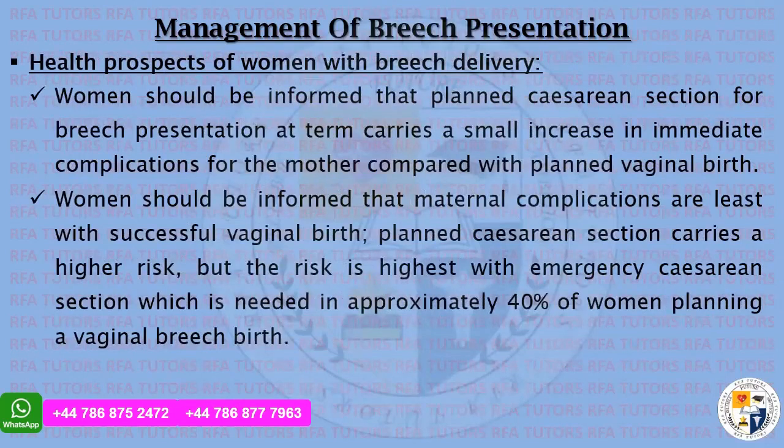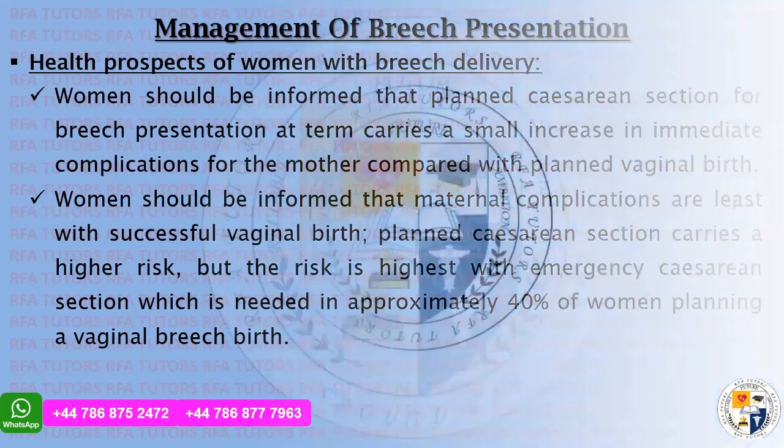Women should be informed that planned cesarean section for breech presentation at term carries a small increase in immediate complications for the mother compared with planned vaginal birth. They should be informed that maternal complications are least with successful vaginal birth. Planned cesarean section carries a higher risk, but the risk is highest with emergency cesarean section, which is needed in approximately 40% of women planning a vaginal breech birth.